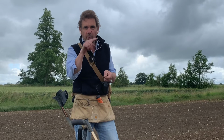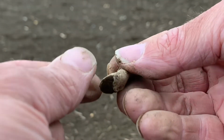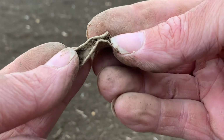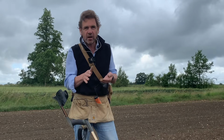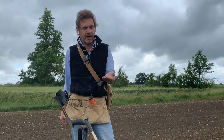It's one of the ones with all the petals on it. And I don't find that many large ones. It's bent too. And I thought it was just a rubbishy piece of lead. But no, it's got some really nice detail on this side. I'm not going to unbend it here in the field. I'll do it later, in about 10 minutes.